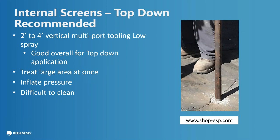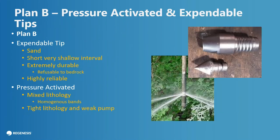The difference here is that instead of having a metal sheath protecting those ports, these have an internal slotted screen that prevents any debris from entering inside of the tooling. The downside to that is that it makes these difficult to clean at times. They can be easily cleaned with a pressure washer, however.